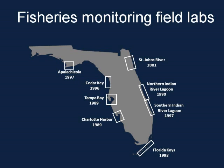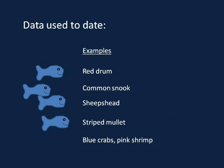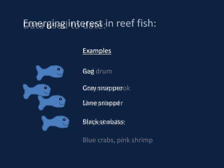And so some of the data that we use to date, we have this generic fish here. We give them names that have been red drum, common snook, sheepshead, striped mullet, some invertebrates. And there's been some emerging interest lately in reef fish. A lot of these populations are being overfished in the Gulf of Mexico, and some of them are estuary dependent. And so we can track them inside the estuary. These are things like gag, gray snapper, lane snapper, black sea bass.